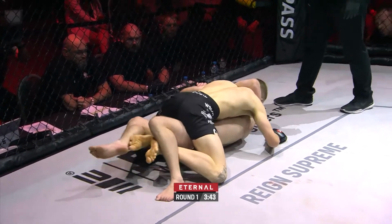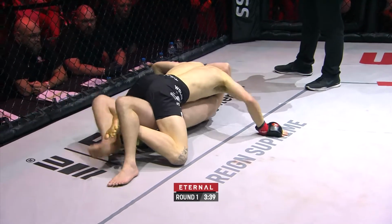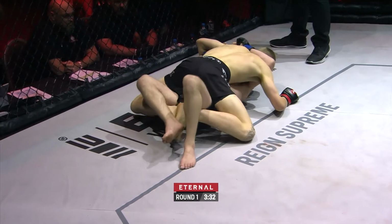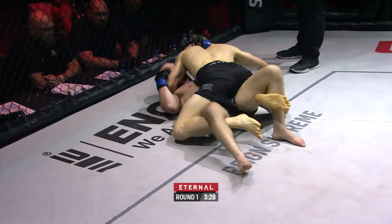Top position. He's dropped into full mount. He has got full mount. What a transition. I mean, he got dropped and then basically gets back up and takes his opponent down. Beautiful trip and then straight into mount. How loud is this crowd here? You can tell who the favourite is here.